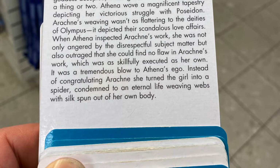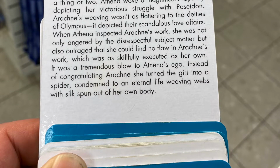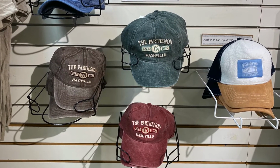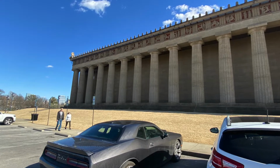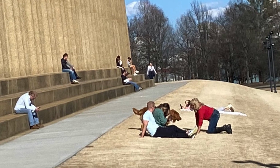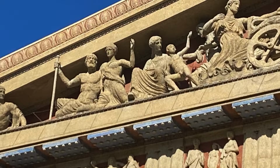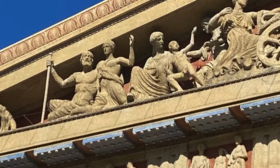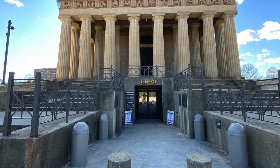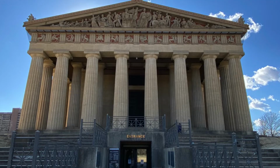So look, I believe in different weird things, but what are the odds that out of all the cards I pull out, it was literally the one about Athena and spiders and arachnids? The name arachnid comes from Arachne, a weaver who challenged Athena to a weaving contest. She won, but then Athena turned her into a spider. It's a long story. Look it up, or just read that card.